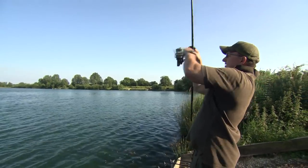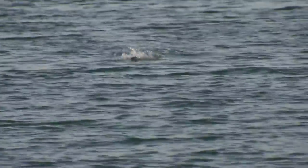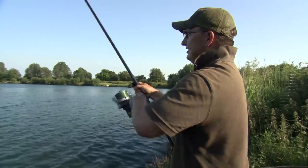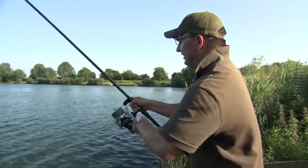Flick it up to the surface, get the back end of it out of the water. There we go. And then don't fight with it, just a steady pace winding in. And just skip the spod across the surface. And if it's very hard to wind in, there's probably stuff left in it. So you need to flick it on the surface a bit more before you wind it in.